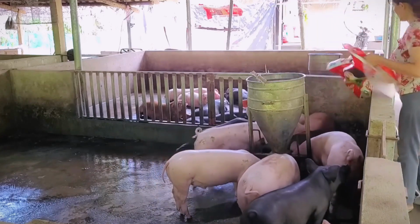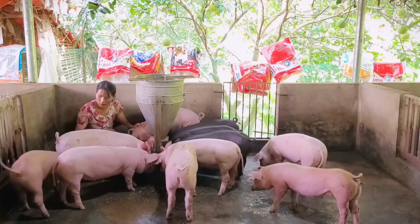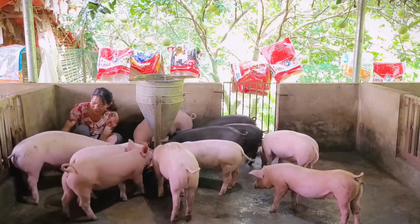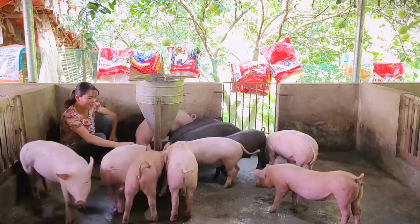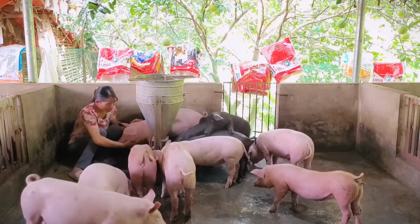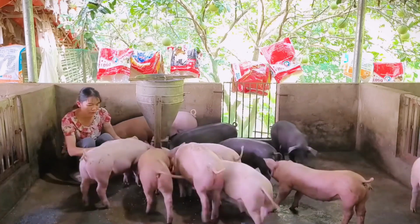The food must have the same nutritional composition as the piglet training food. Reduce feed for piglets after weaning. Usually only feed 50-70% of the normal diet. After 2 to 3 days, gradually increase. Feed several times a day, 6-8 times. Each time feeding just enough.